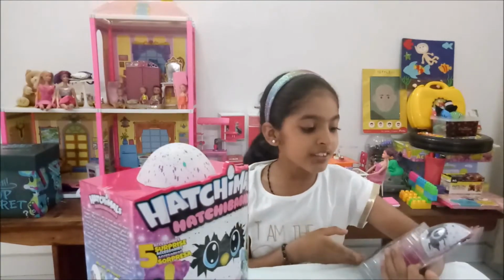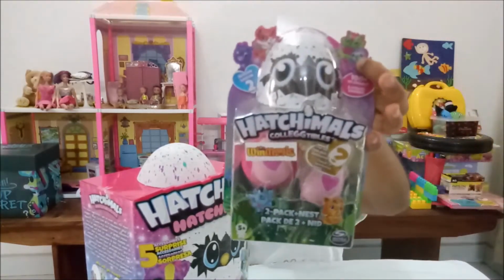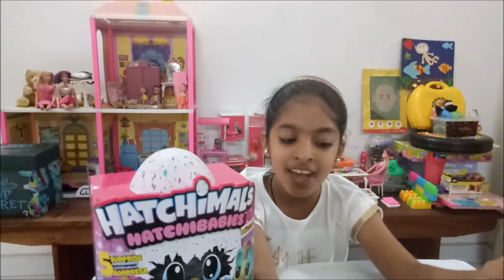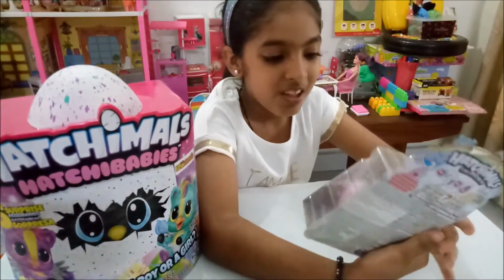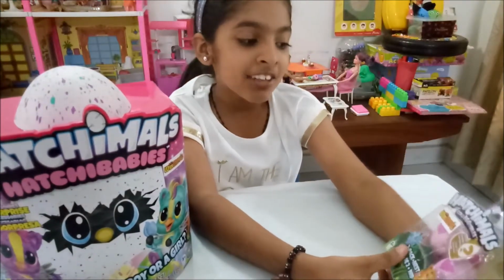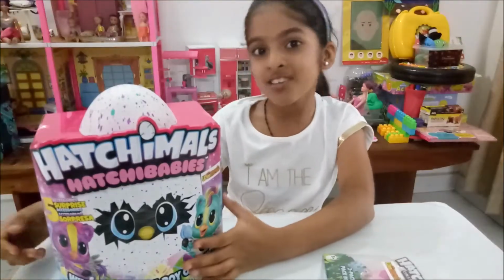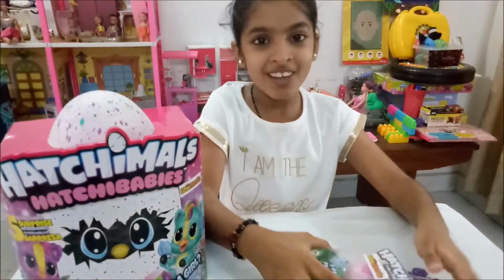This small one is Hatchimals Collectibles Season 2. It says 100 plus to collect. Find the golden Hatchimal. It says rub the heart for color change. Hold, hatch, play. I got Hatchimal Season 2, 2 pack with nest. We will open the small one first because the big one needs love and care to open it. So let's open this.